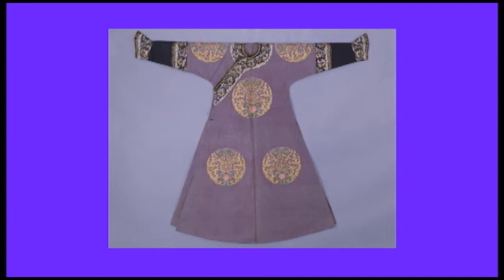Knee length, okay. And what is distinctive for this robe? It's the cuff. It's in the shape of horse hooves. Horse hooves, oh. You can tell, in both. Exactly, that's right. The shape of the medallion is a horse hoof. Oh, that's interesting. Now, the next one is a floor screen with pine and bamboo.